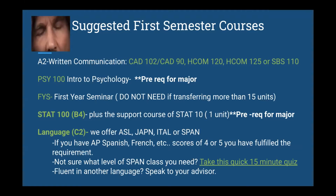So this one can get a little tricky. We at CSUMB require our students get to the intermediate level of a language other than English. So there's a lot of different ways that you can get to that intermediate level. If you have no experience, you didn't take anything in high school, or you did take it, but maybe you're not too confident about what you learned in high school, we offer 4 languages here at CSUMB. So American Sign Language, Japanese, Italian, and Spanish. The very first level that you can possibly take is 101. So if you have no experience, you're starting fresh, you're going to take one of those levels, 101.